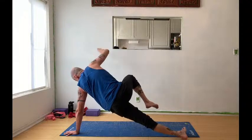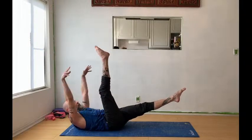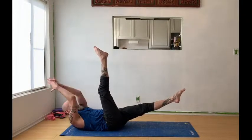Oh, we're going onto our backs. Fall in triangle to your back. Slide down, right knee in. Got that one, Elena? Yeah, right leg up, arms overhead. Exhale, twist, left elbow, right thigh.